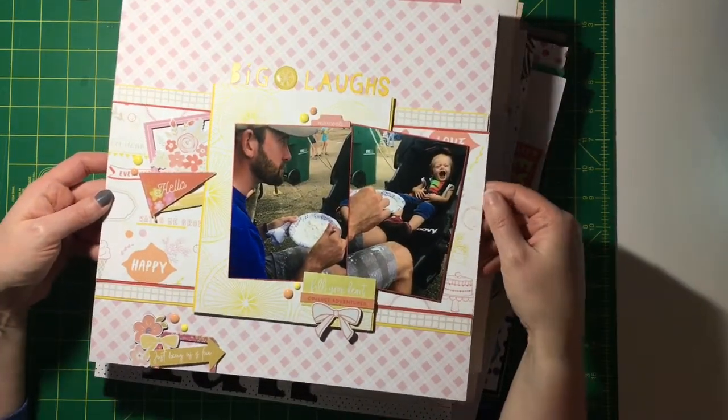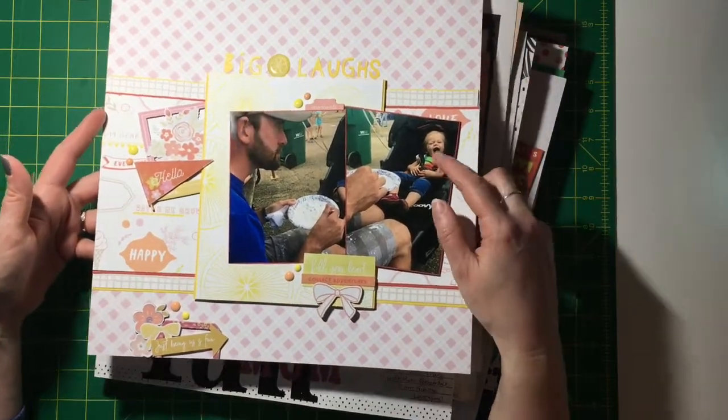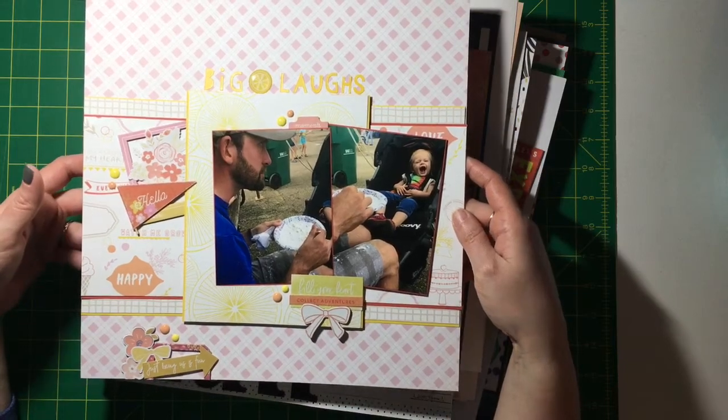But I did this and fell in love with it. It's super bright, super fun. I love it. And her face, look at that. You just can't. Love it, love it, love it.